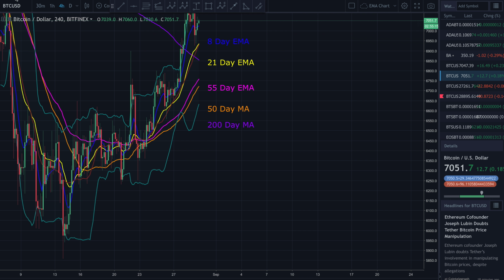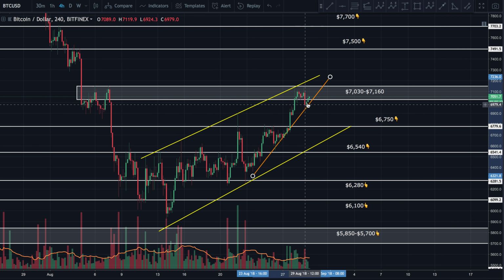If you're still in a long position, guys, and you haven't taken profits, I'd consider taking some profits off the table, or at the very, very least, I'd consider trailing your stop loss right up here. And I would have it very tight, have my stop loss right below this wedge here. So at this point, I'd have it sitting at around 6980, 6960, somewhere thereabouts, guys.